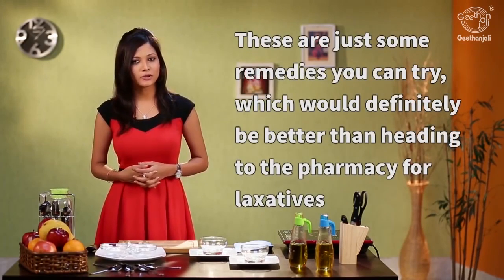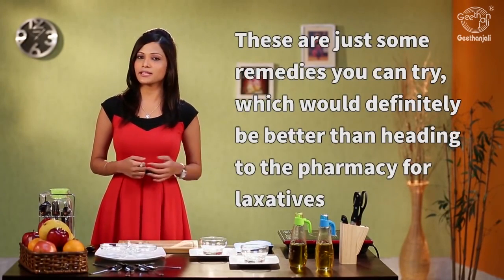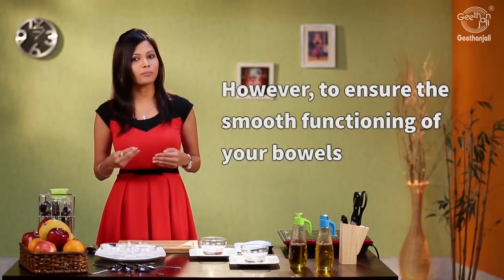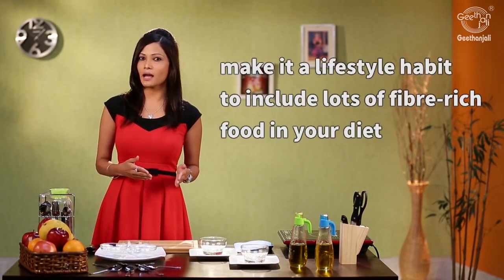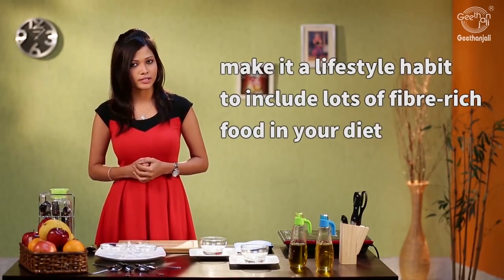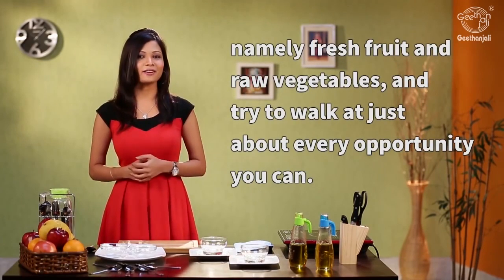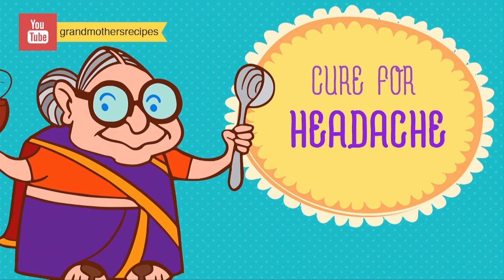These are few remedies you can try rather than going to the pharmacy to pick up laxatives. However, to ensure smooth functioning of bowels, make it a lifestyle habit to add rich fiber food to your diet like fresh fruits and raw vegetables, and walk at every opportunity you get.